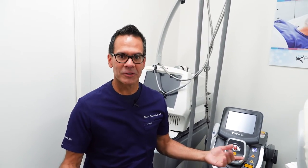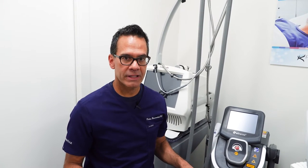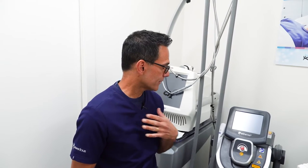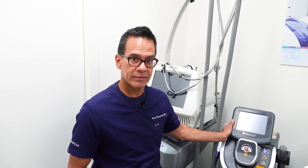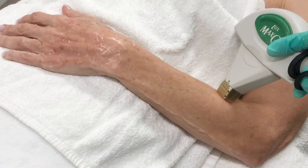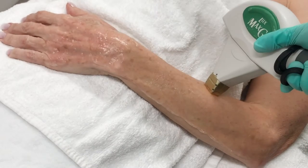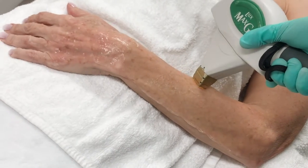Okay, I've hopped over to another treatment room where we have a few more devices. The one I'm specifically interested in talking about right now for the management of the neck and the décolleté area is the IPL. So this Etheria laser platform provides us with intense pulse light. Intense pulse light is a band of light. So a laser, by definition, is one wavelength of light. Intense pulse light is a band of wavelengths, so it's a spectrum of light.